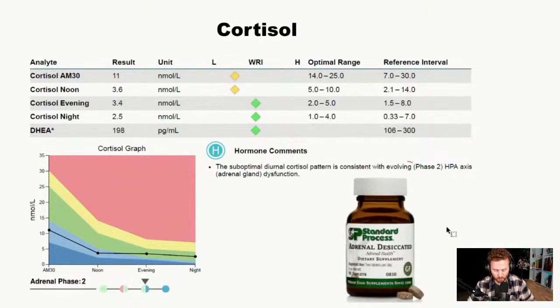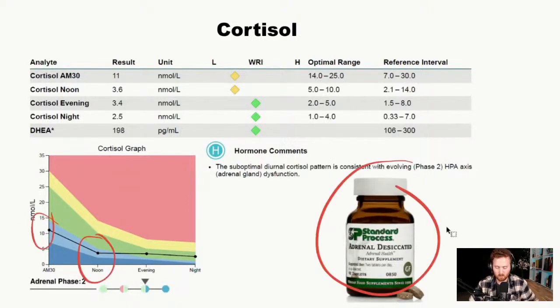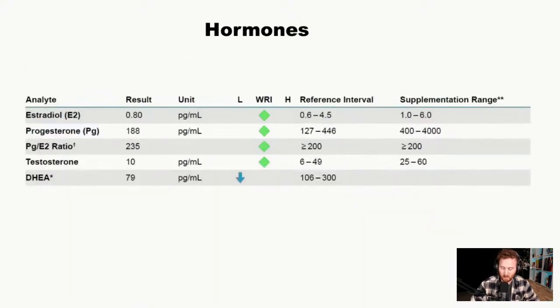So I did add adrenal desiccated first thing in the morning and afternoon, but also wanted to make sure, because of the mood swings and stuff like that, that her other hormones were fine, which for the most part they were. So most doctors will, if they ever do, just run estradiol and progesterone, and they would have said, okay, you're fine.